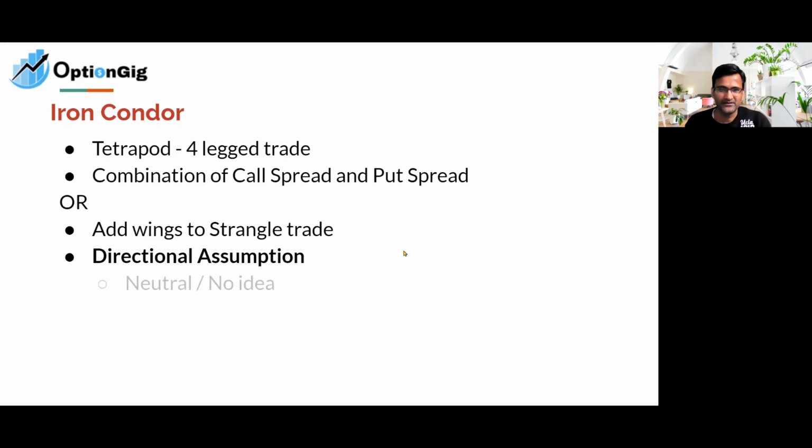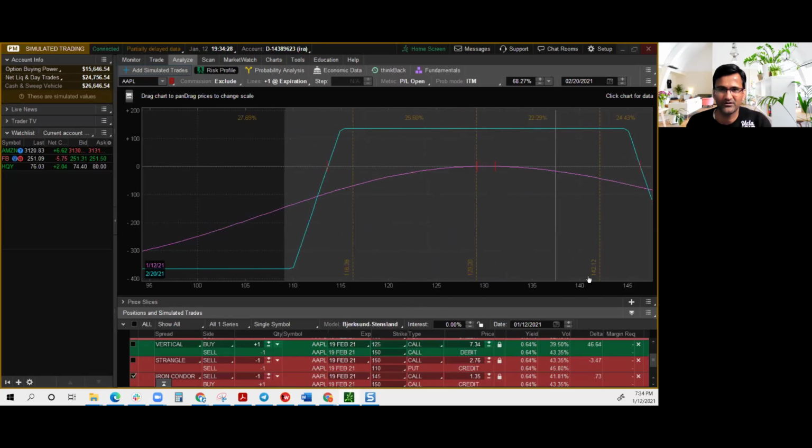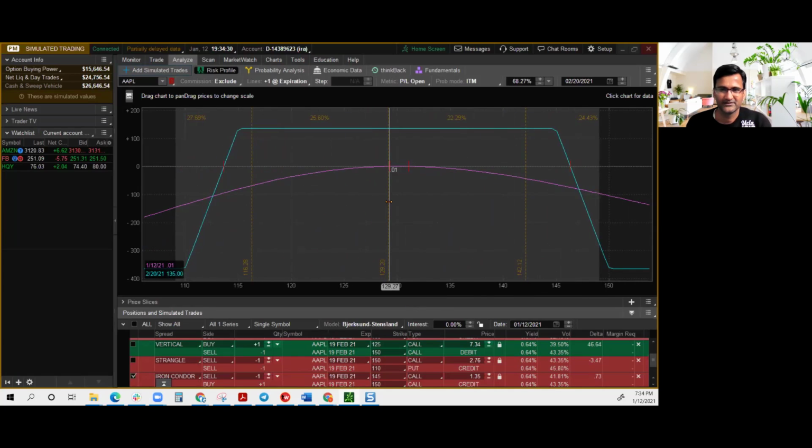So the directional assumption is still neutral. If you look at Apple, this is a completely neutral trade, or almost neutral, right in the center. Apple can go wherever it wants to go. It can go and meet all its friends, as long as it doesn't go beyond 146.38 or lower than $113.70. This trade is going to be profitable.